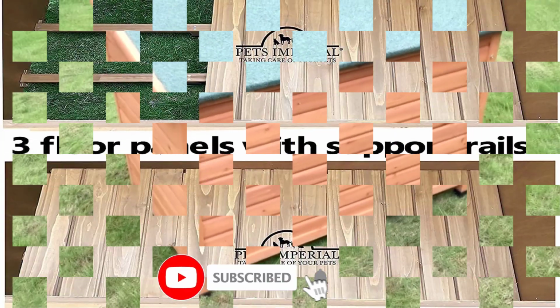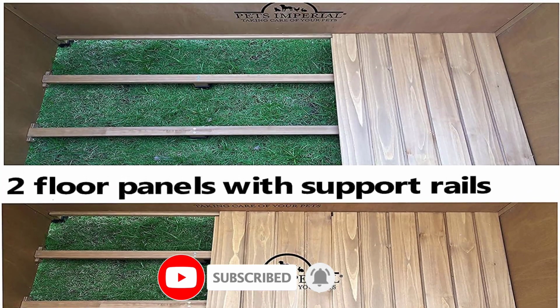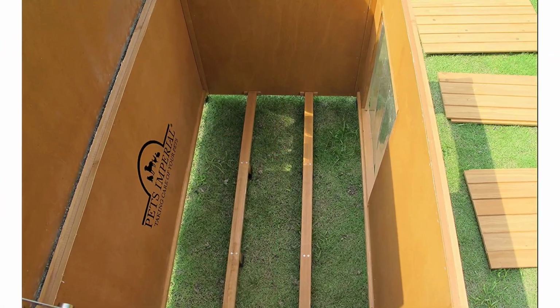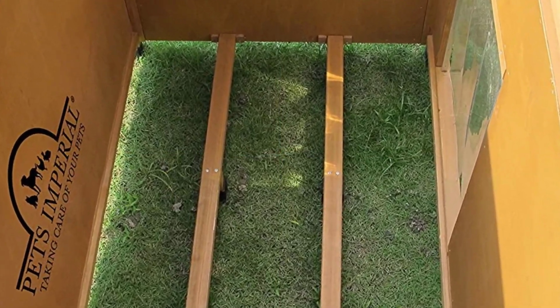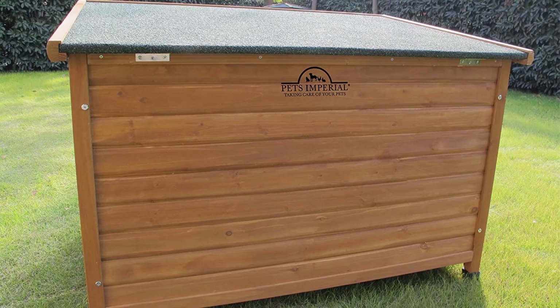Plus, the door flaps prevent the cold air from getting in, hence more comfortable. Additionally, the roof can be opened up, and floors are removable, so there shouldn't be any hassle when cleaning this winter doghouse. And thanks to its 2 support rails, it can accommodate large dogs that weigh up to 150 pounds.